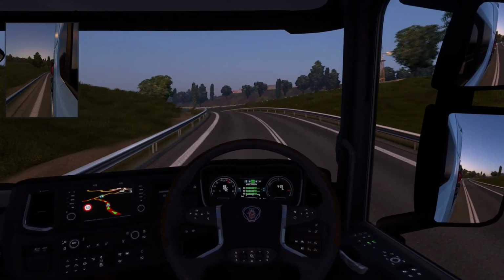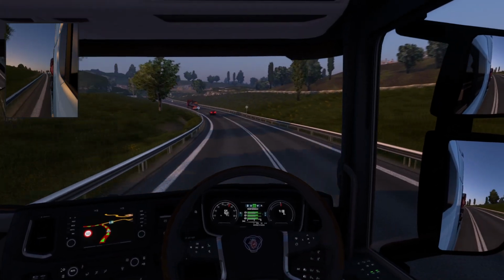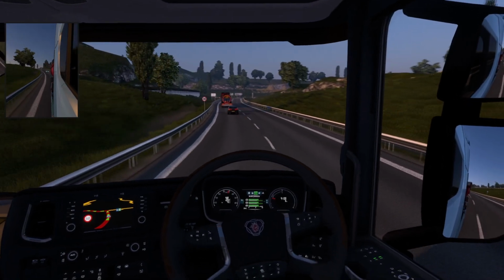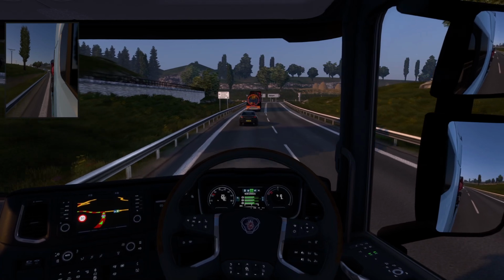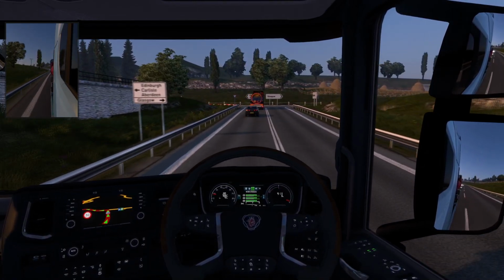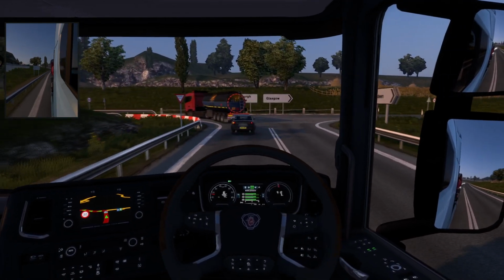But yeah. So obviously we can't go to any petrol station and charge this thing up because they haven't added that to the game yet, which is kind of strange because on multiplayer I've seen people with the electric trucks. Excuse me. Oh, and that sound as well. They don't have that on any other trucks. It's just this one and the electric Renault.